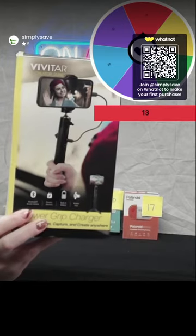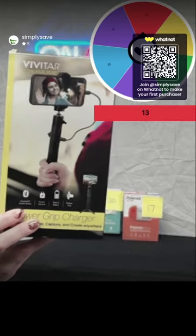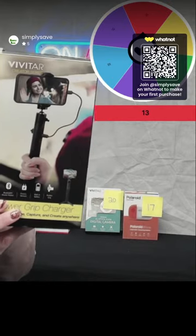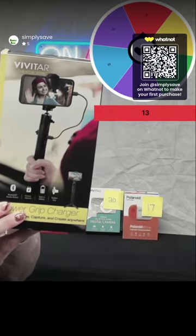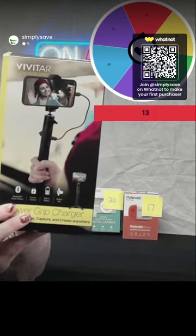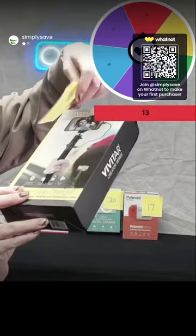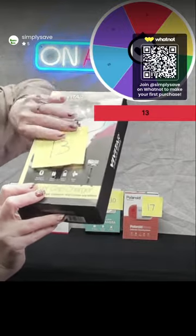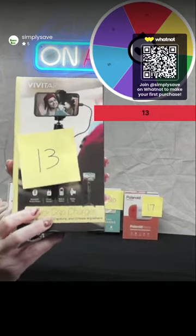It doubles as a handheld and a mini tripod, so it's good for streaming, travel, social media. TJ said your selfies are gonna be extreme. It's got the whole tripod, so you can set it up somewhere. And it has charging, which I have never seen one with before. That's sick.